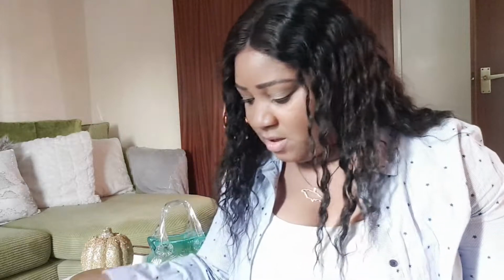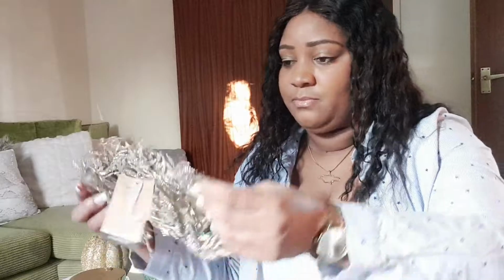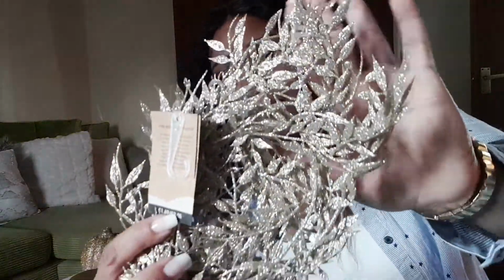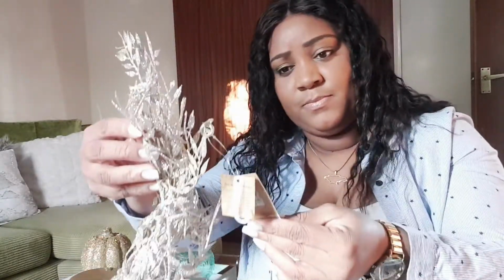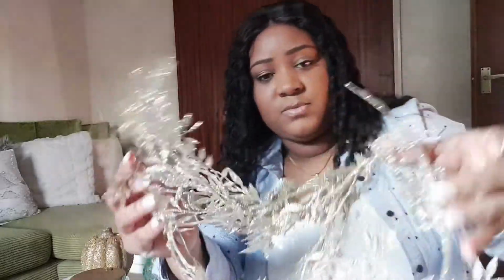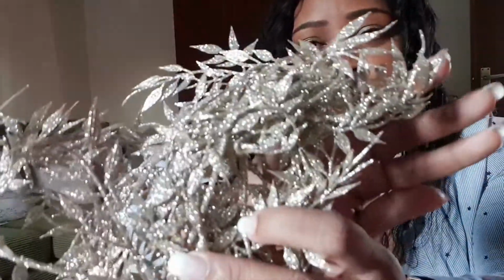Oh, I got these, well, I mean, these aren't flowers, but they're garlands. I got these beautiful gold garlands. One is already out of the bag. Let me show you that one. And they're 1.6 meters, so a good size. I don't want to pull it out anymore, but yes, these are some beautiful gold garlands.